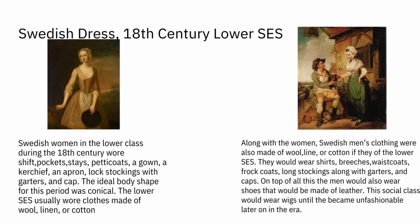Now, for Swedish dress in the 18th century, lower SES. Swedish women of the lower class during the 18th century wore shifts, pocket stays, petticoats, a gown, kerchief, an apron, long stockings with garters and caps. The ideal body shape for this period was conical. The lower SES usually wore clothes made of wool, linen, or cotton. Along with the women, the Swedish men's clothing were also made of wool, linen, or cotton if they were of the lower SES. They would wear shirts, breeches, waistcoats, frock coats, long stockings along with garters and caps. On top of all this, men would also wear shoes that would be made of leather. This social class would wear wigs until that became unfashionable later on in this era.